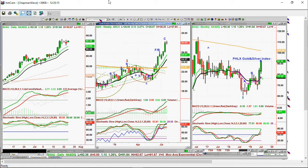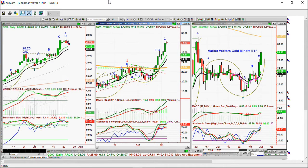The GDX daily is in leg D with a little doji candle here. Just to make it simple, at 28, the GDX has been reluctant to pull back for weeks and weeks and weeks, because it just keeps going high or it goes sideways. If it does close under 26.50 in the next 2 weeks, that says, yep, it's in a consolidation phase, and it'll have to wait for a leg D.